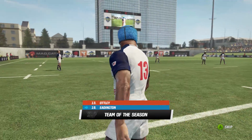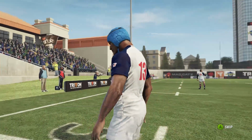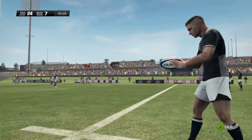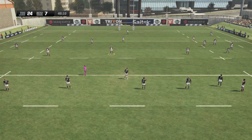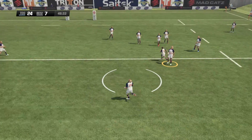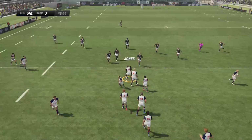Otley making his way off, Eddington. We've got a new look front row. We'll have Harley coming on the back row. Eddington, as you just saw, making his way on. And Lou Jones as well. All the subs. The bench is empty. And we still have a good 34 minutes to go. So let's get back to the action.